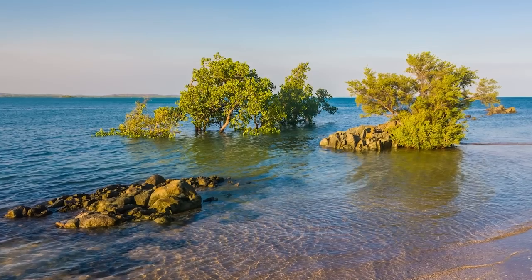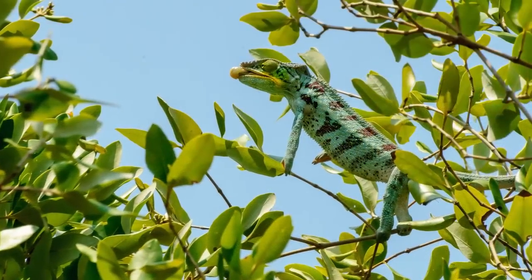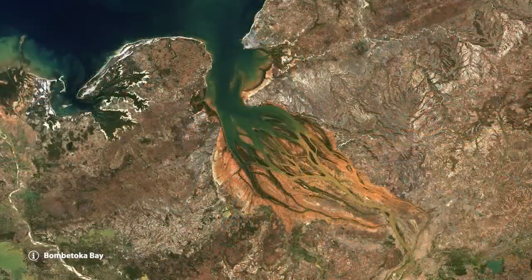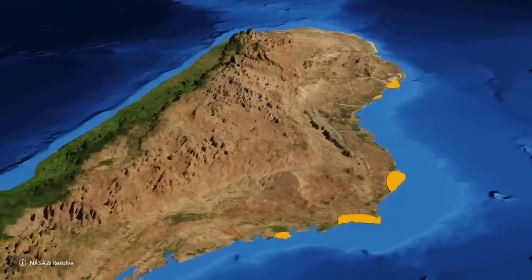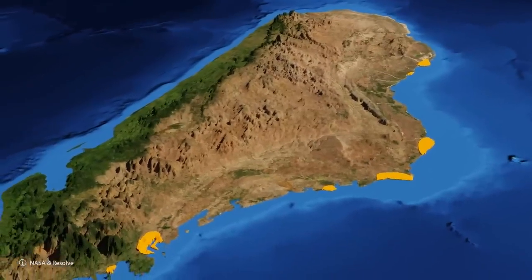There is one element that makes the west coast of Madagascar ecologically unique from the east. Thanks to the calmer waters of the Mozambique Channel and a supply of fresh water and sediment from the river system, the west coast features a much more extensive set of mangrove forests, constituting its very own ecoregion.